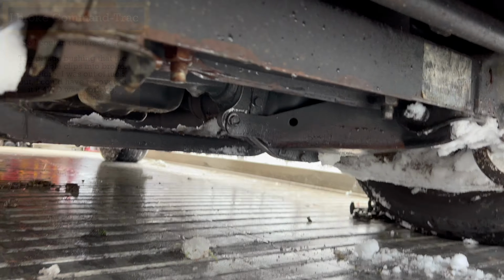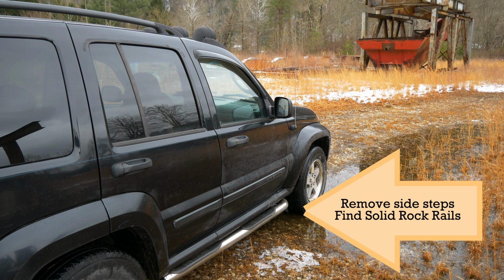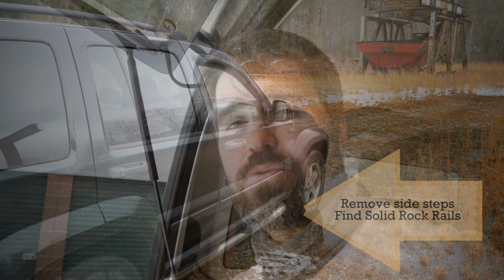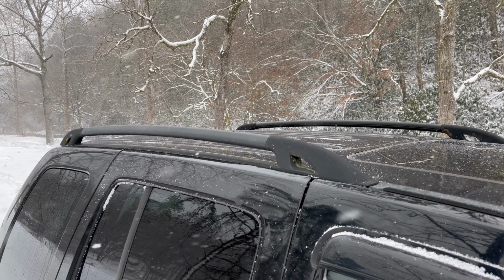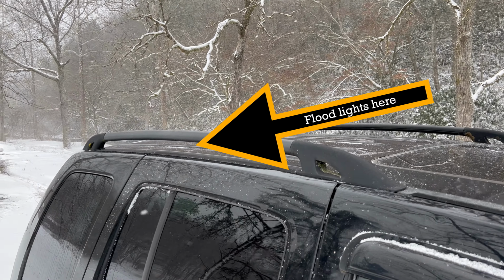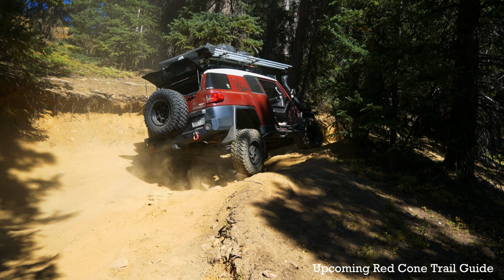Alright, now when it comes to the side, I definitely want to add rocker protection, some good solid rock rails. I don't know where to go with that. I don't know what's out there for the KJ Liberty, but we're going to look for that. I also want to add some lights to the side to illuminate the side profile for when I'm camping with it, or when I'm on tight trails and want to have a little bit more space to see what I'm potentially getting myself into.